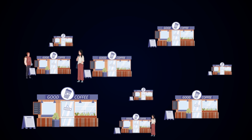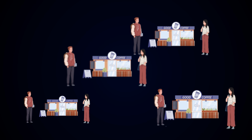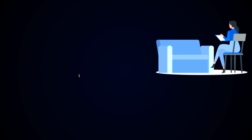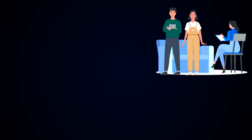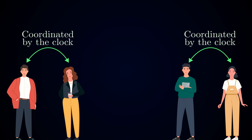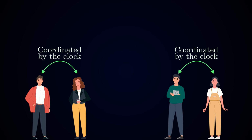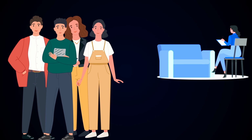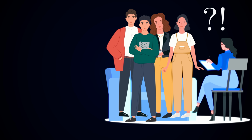To better understand this, let's return to our thought experiment. Now suppose that all these pairwise encounters between people should happen in a strict temporal succession, like in couples therapy. First, Alice and Bob go in at 10 AM. Then after them, Claire and Dan at 11 AM, and so forth. In that case, time, just like before, serves to coordinate arrivals of individuals within a couple. But at the same time, an external clock is used to separate different sessions in time, to ensure they happen one after another in a well-defined order. Otherwise, it would be kind of awkward if all four people would sit there at the same time.